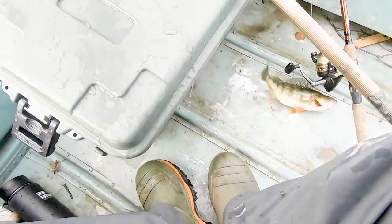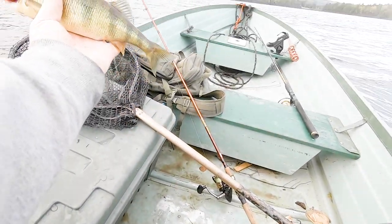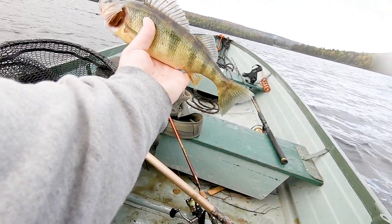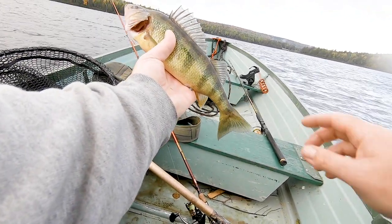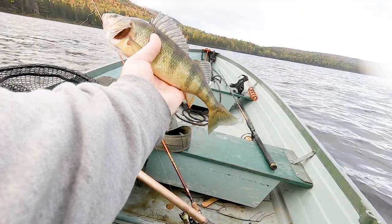There he goes down the boat. Wow, it's a nice little perch there. See, he's sticking his gills out. These things right here are really sharp. It'll cut your hands right up. I'll throw him back.